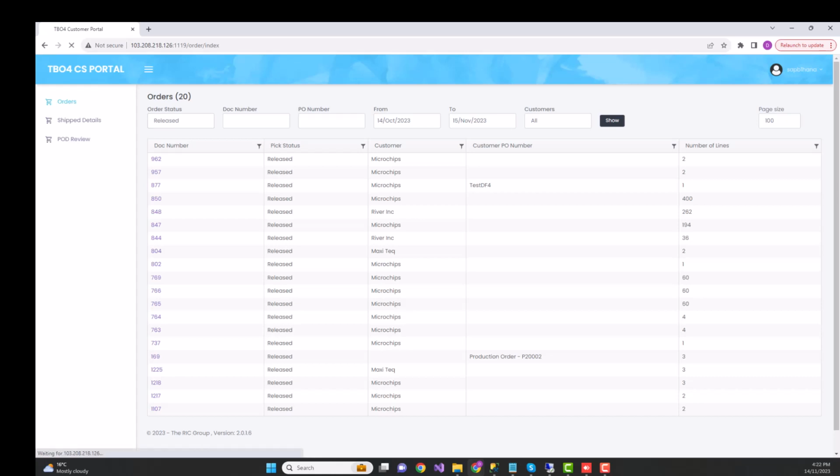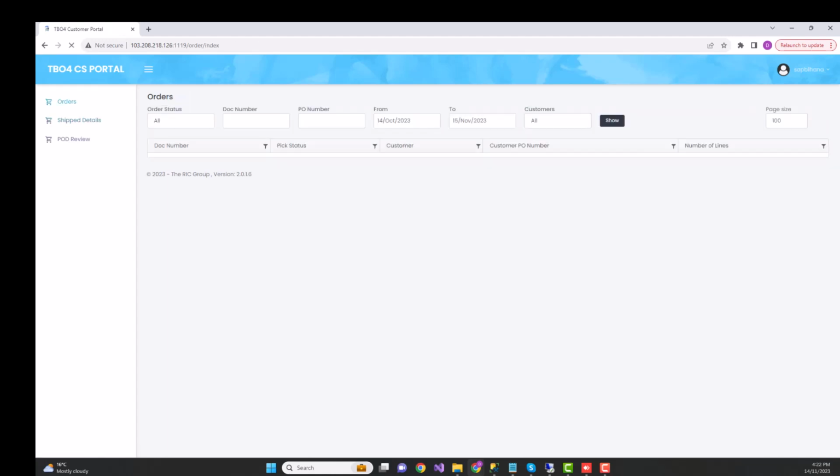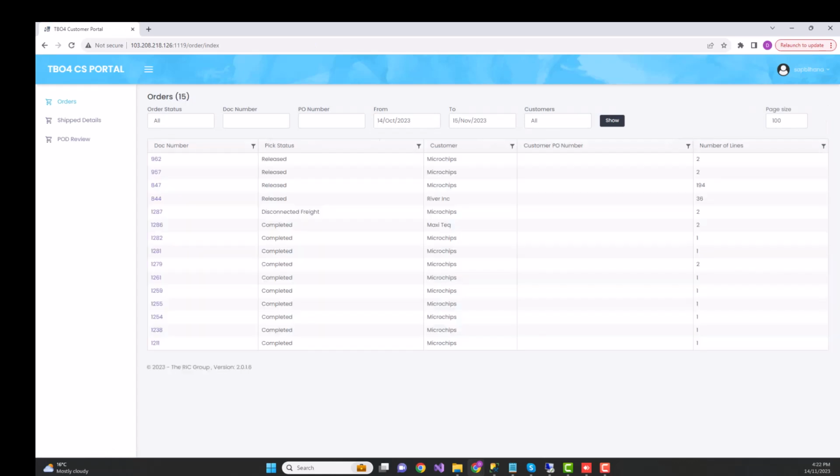You can also dive into the order to see what the items inside the order are. You can see these are all the released orders, so the pick quantity is 0. So even if a customer calls you and asks where their order is at, this will be a great portal, a centralized portal, to identify which stage of the warehouse your orders are at.